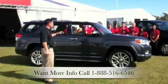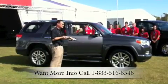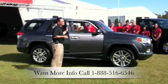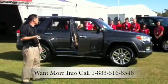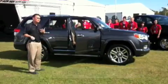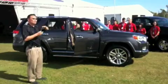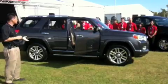Moving on to the interior. With the smart key, you can lock the doors just by pressing on the touchpad, and to open it, you can actually just put your hand here and pull the door open without physically using the key, which is standard on the Limited. As you get in, you'll notice how spacious it is. There's increased headroom, and also the front seats have been raised off the floor to give a more comfortable feel for the drivers and also the passengers.